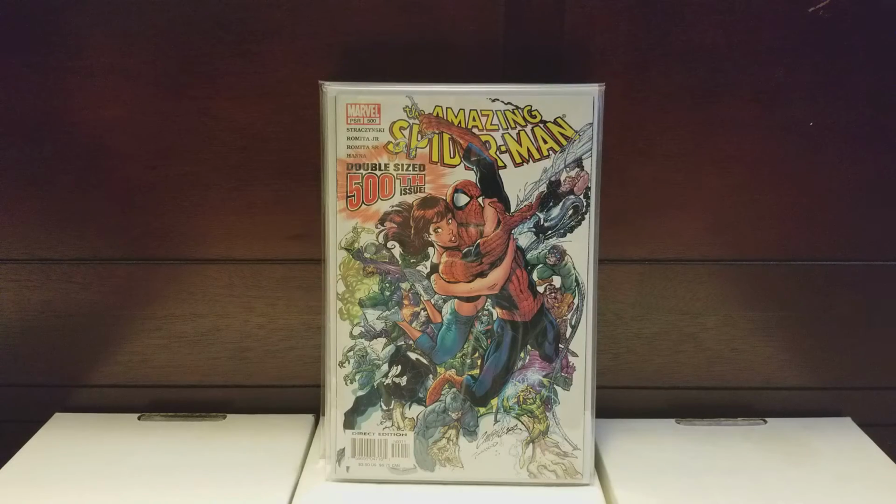If you can hear that squeaking in the background, I'm sorry. That's my grandfather's truck. He's moving out of the driveway. God, I hate that squeaking noise so much.